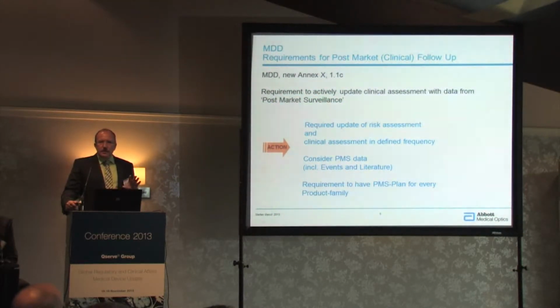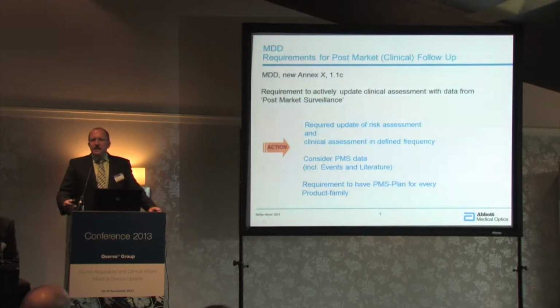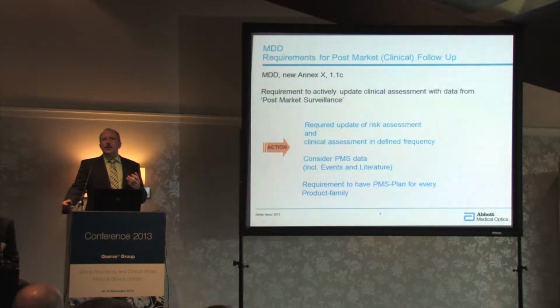Looking a little at the requirements, the Medical Device Directive also extends the clinical part and spells out that there is a requirement to actively update the clinical assessment with data from post-market surveillance. This clinical assessment is nothing that we just compile once, submit to our notified body, they perform an assessment, the CE certificate is issued, and that's it. The clinical assessment is supposed to be updated on a regular basis. There's no fixed time frame, but I think common practice in industry is about an annual review. That might vary depending on the complexity of the technology or the device and on your knowledge about this technology. But it's clear there is a requirement to continuously update the clinical assessment.